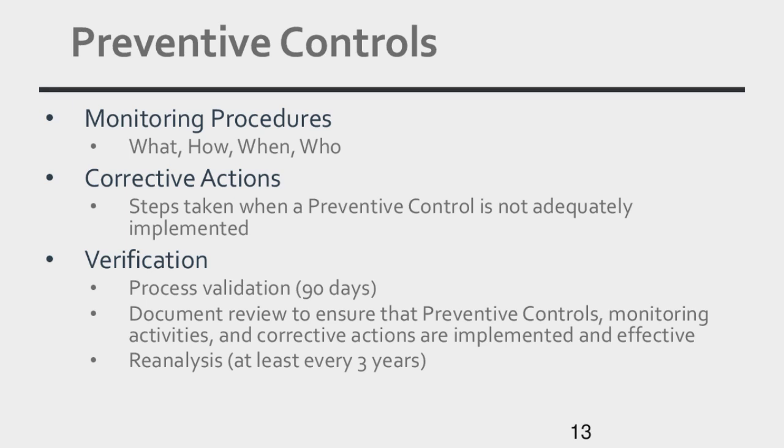Then the corrective actions are the steps taken when a preventive control is not adequately implemented. This means that you must foresee which problems are likely to occur in your preventive control, and then you must list the corrective actions that the employees or the quality control or managers are to take when those preventive controls are not working.